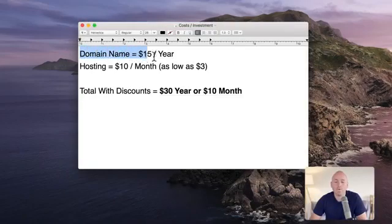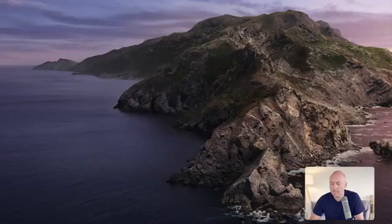So how much does all of this cost? Your domain name or website name costs about $15 per year, so that's like yourwebsite.com. And your hosting costs about $10 per month, but it can be as low as $3 per month. It can get really low if you apply the right discounts, so it can be as low as $30 a year, which is about $3 per month, or it can be about $10 per month if you go month to month.